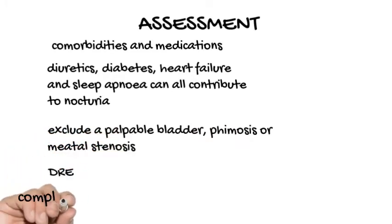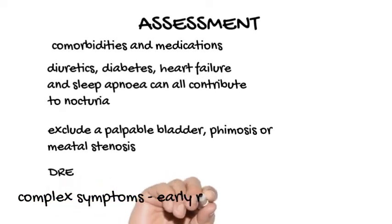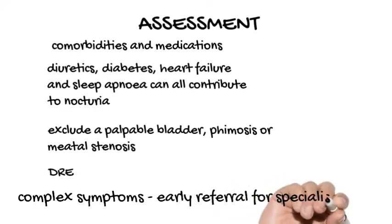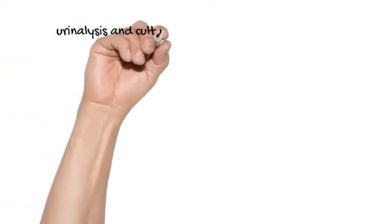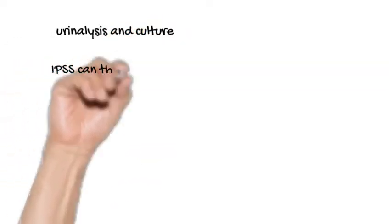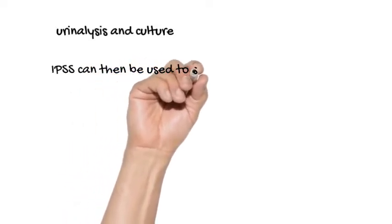Most men present with a combination of voiding and storage symptoms. Patients with complex symptoms need further investigation and early referral for specialist care. A urinalysis and culture should be performed in all patients to exclude a UTI and the presence of microscopic hematuria. The IPSS can then be used to stratify older men with LUTS.